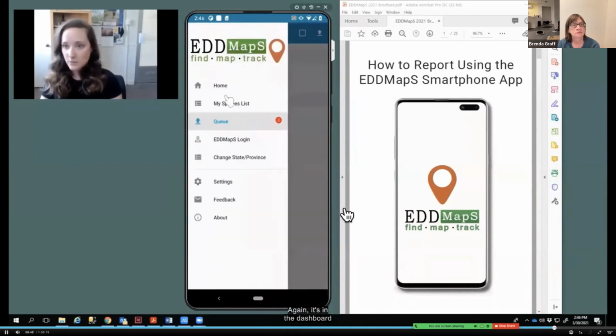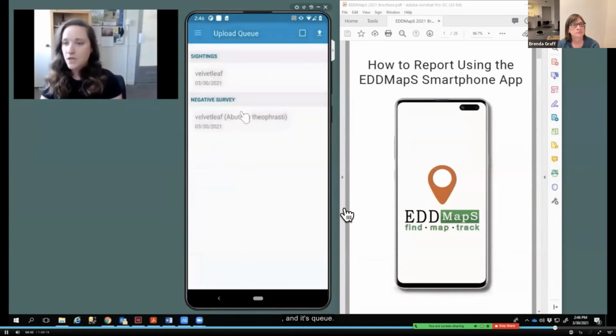Again, it's in the dashboard and it's queue. This is where all your sightings are until you upload them. And you have to be connected to Wi-Fi or data to upload your reports, even for instant upload. So make sure at the end of the reporting session, if they aren't uploaded, to upload them for verification. Otherwise, they just sit on your phone and don't go through the verification process.